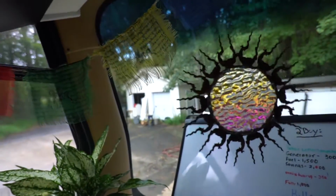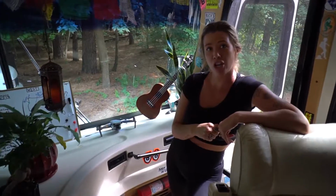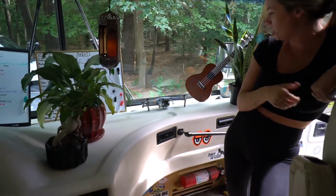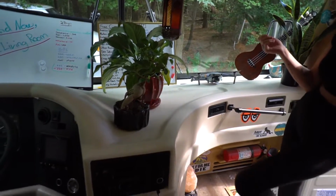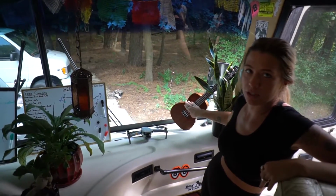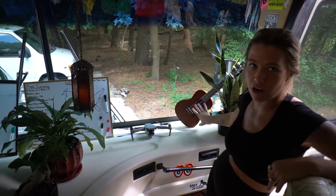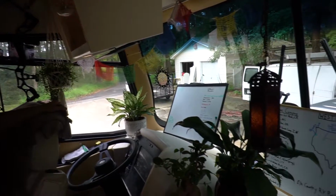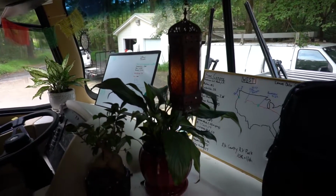Welcome. So this is our dashboard. Pretty much every RV is gonna have a dashboard because they drive. We use ours for a few different things. Plants, our ukulele that I literally said I was gonna learn how to play over a year ago. And I was still learning. Just our vision boards. This is our vision boards right here.